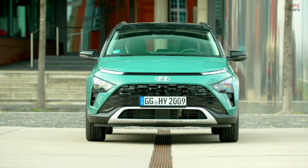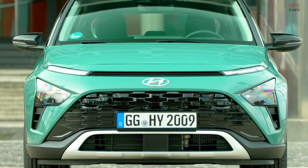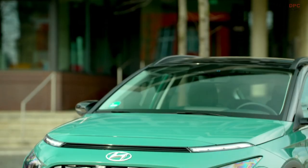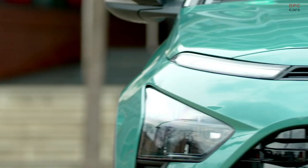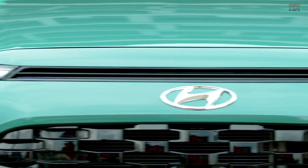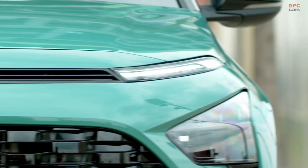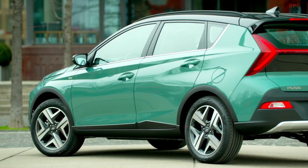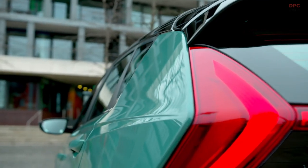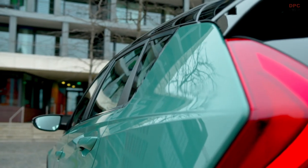At the front, a wide grille opens at the bottom, creating a solid stance. The three-part main lights are topped by a horizontal air intake and the daytime running lights. On the side, the arrow-shaped C-pillar creates a wedge-shaped appearance for a dynamic and unexpected architecture.